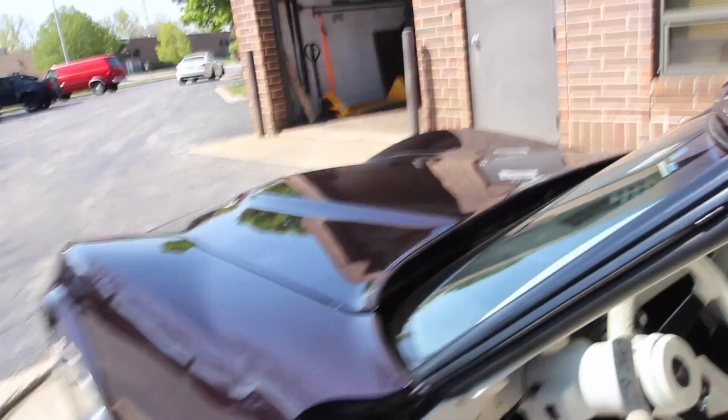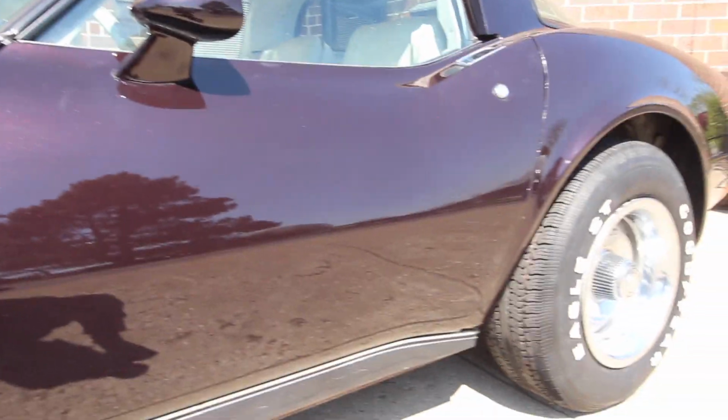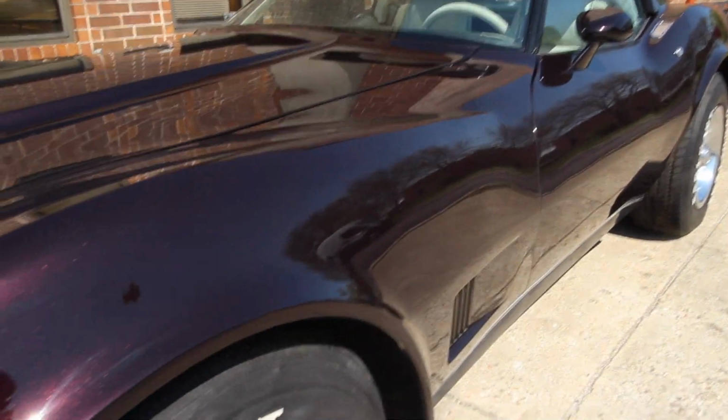Well, the key's not in. But it is original combination, dark claret metallic with the oyster interior. 350, number matching. 4-speed car from the factory, nice combination. Loaded with factory options for an 80 Corvette. Will be up for sale later today.